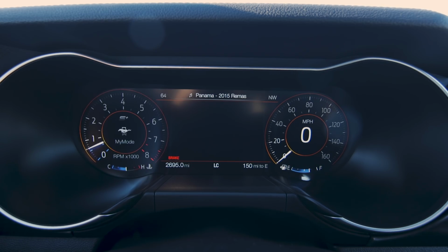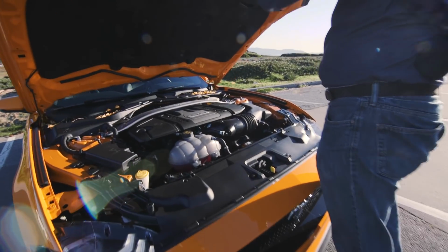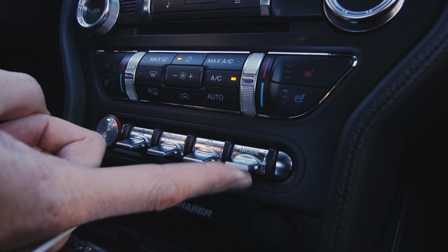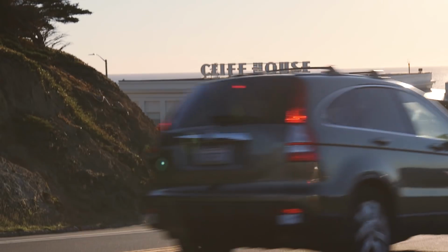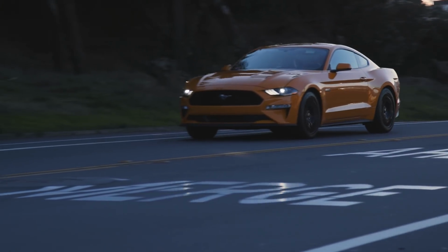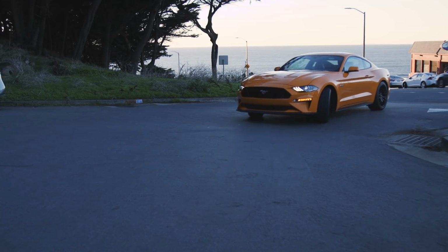But you won't be spending your weekends under the hood tuning it for the upcoming track day. All you need is to press a few buttons. This is where today's technology takes a 460 horsepower V8 and makes it accessible to everyone. Because let's be honest, most of us don't actually know how to work on a car.